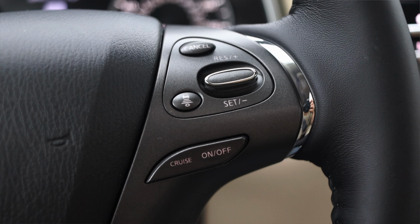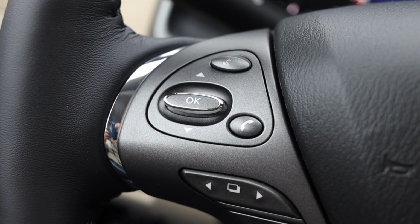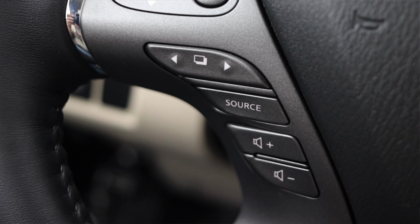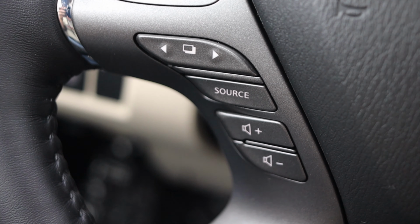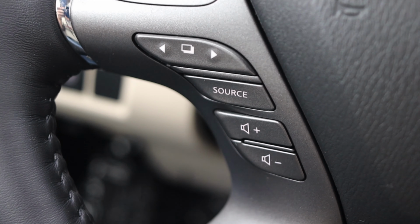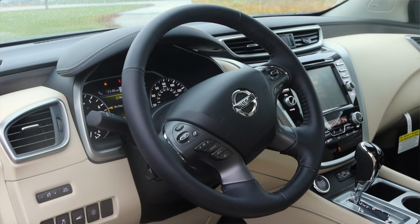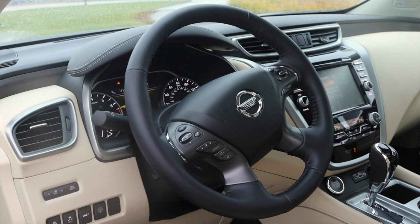On the steering wheel, on the right, I have my cruise control options, and on the left, I have my selector for the center screen. We'll talk about that a little bit later on. My selector for the gauge screen, volume up and down, and that's it. I think the steering wheel is okay. This is a heated steering wheel, which is very nice. You know, every Chicago man's dream is a heated steering wheel in the wintertime. So we'll toggle that on and see how it feels.